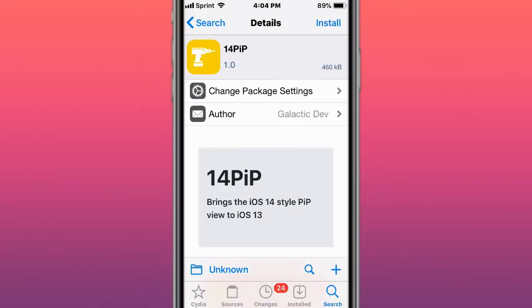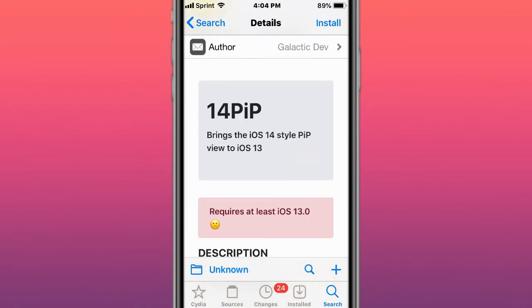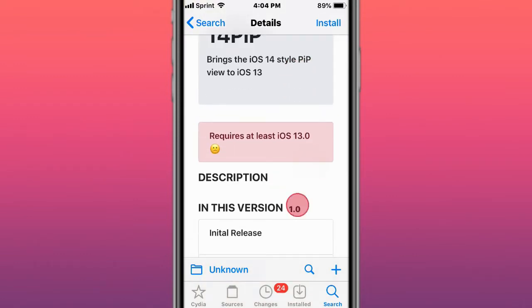Hey guys, what's up? So today we're showing the top best race series for August 11, 12, 13, and 14. The first is called 14 PIP, which is 14 picture-in-picture. Brings the iOS 14 style picture-in-picture view to iOS 13.